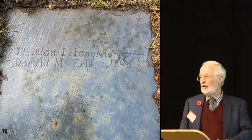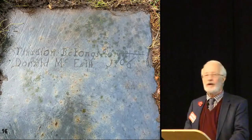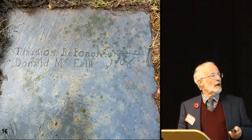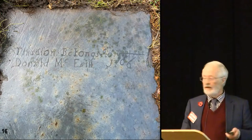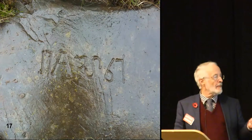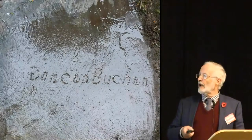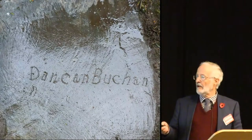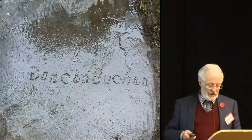Early stones are all recumbent, that is, flat on the ground. This is the second oldest one, 1766. What I would call a DIY engraving. The following year, another do-it-yourself one. And here we have Donald Buchanan. They ran out of space and then forgot the A on the second line.